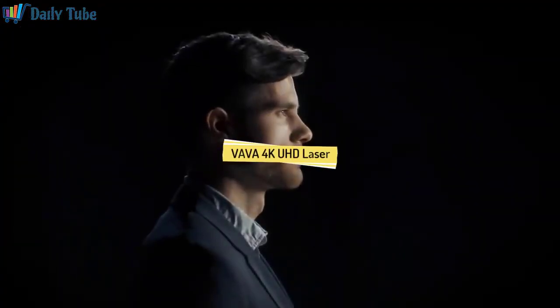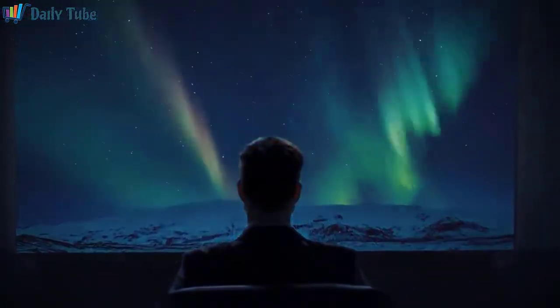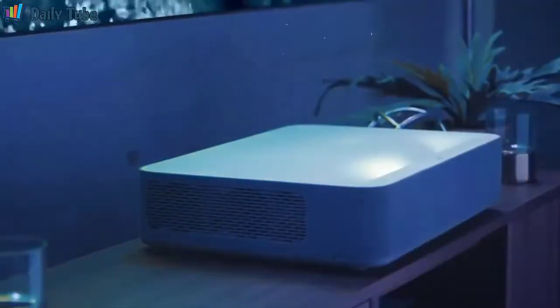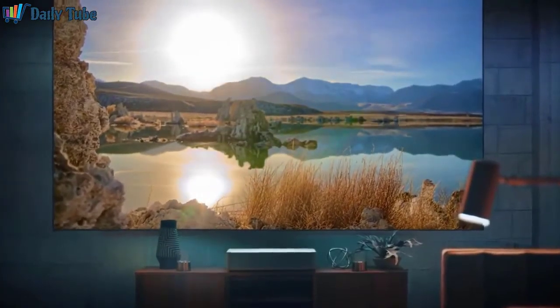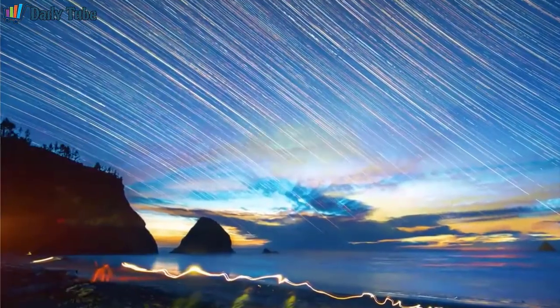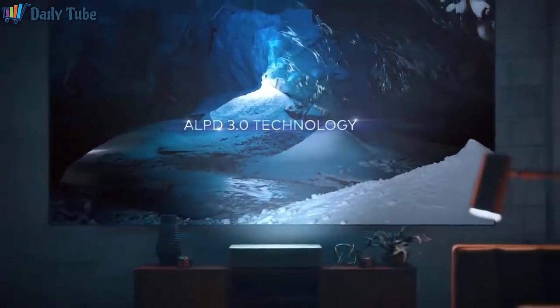Get ready for a cinematic breakthrough. In the world of TV and projectors, introducing the world's most powerful 4K projector. Capable of delivering a massive 150-inch picture, the ultra-short throw technology brings true 4K experience to transform the way you watch TV. We used ALPD 3.0 technology to double light efficiency, create superior color, and highest brightness out there. ALPD 3.0 is the same technology used in top movie theaters around the world, which means you get gigantic movie theater experience in your own home.